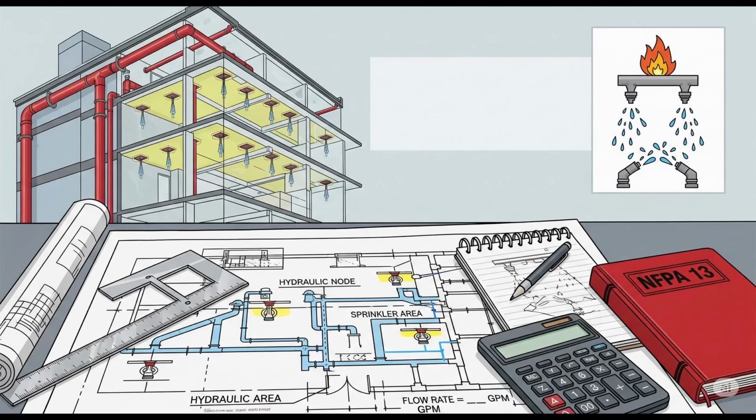Accurate calculations make sure the spacing is right, you pick the right K factor for the heads, and you have enough pressure. That avoids this specific kind of insidious failure. It makes sure every head opens when it's supposed to.